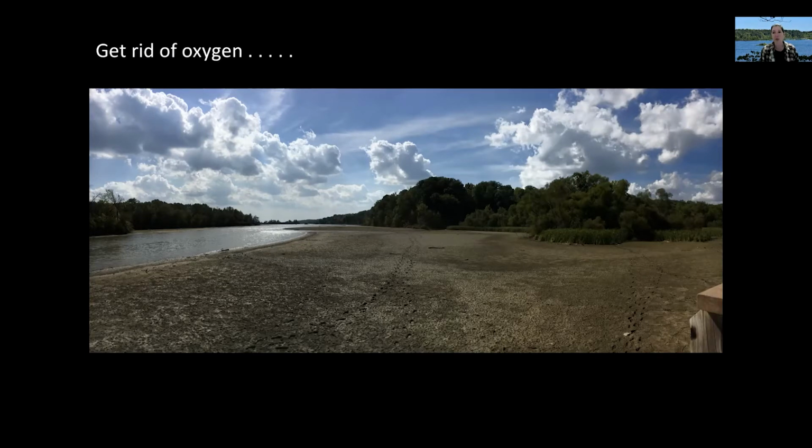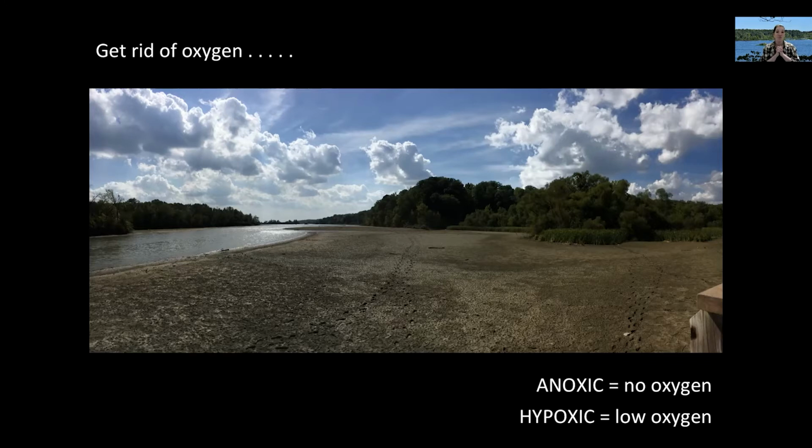So the question becomes, how do we stop this process of decomposition from happening? And the way we do that is we get rid of oxygen. Now, science is full of fun terms, and I've got a couple of them for you right here. Anoxia and hypoxia. So when we have an environment that has no oxygen in it, we refer to it as anoxic. If the environment is low oxygen, we refer to it as being hypoxic. So in order for our organisms to fossilize, we need to get them into an environment that is either anoxic or hypoxic. And how do we do that? Let's think about this. Think. Ponder. Are you pondering what I'm pondering?